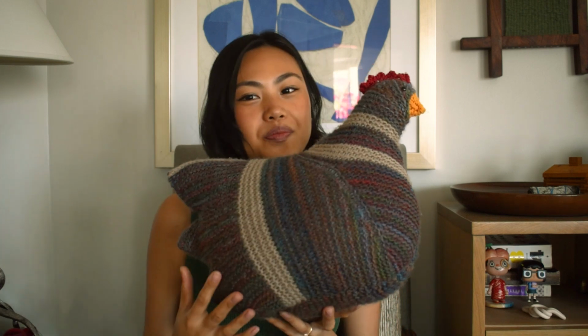Anyways, I highly recommend knitting an emotional support chicken. Esther Polly brings me so much joy, and I love just hugging her. She's so cute. So, thank you, Esther Polly.